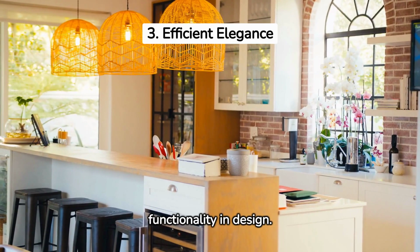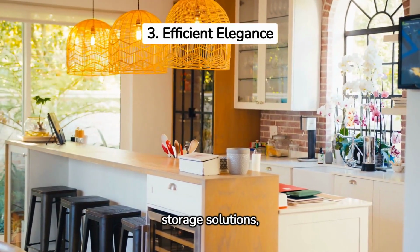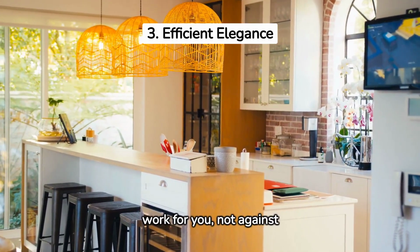Experience the functionality and design. Integrated appliances, hidden storage solutions, and thoughtful workflow planning make your kitchen space work for you, not against you.